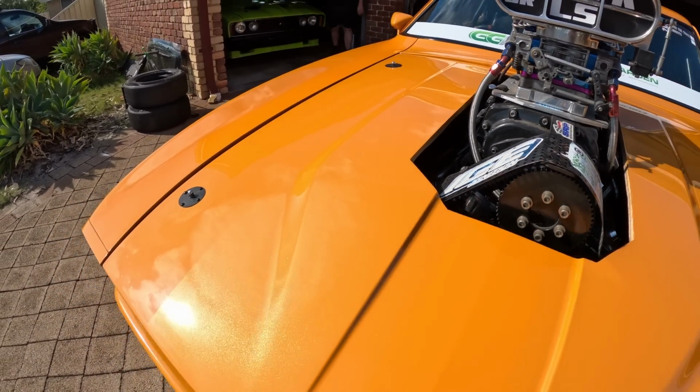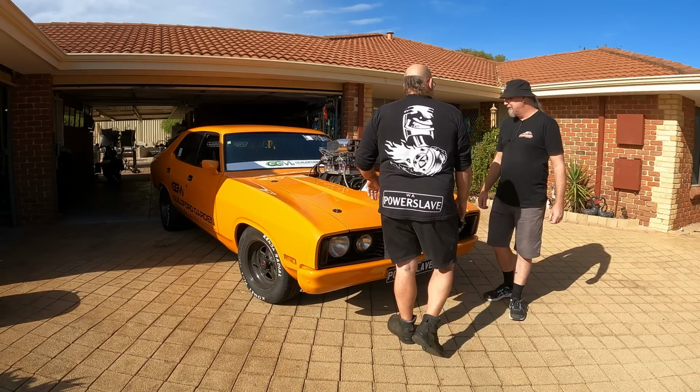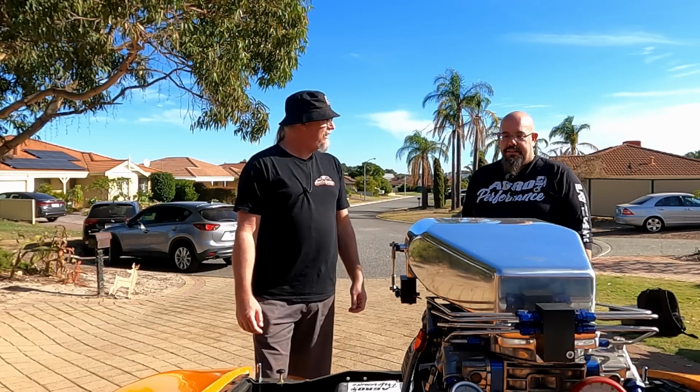All right, mate. Well, look, I reckon we should have a look under the bonnet and see what's going on with this mountain of metal. It's a bit dirty under there, but that's all right. For next year, the engine bay is getting done. The proverbial mountain of metal.